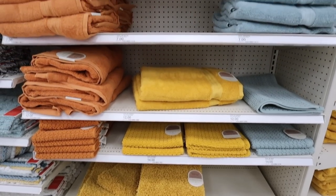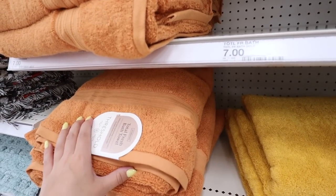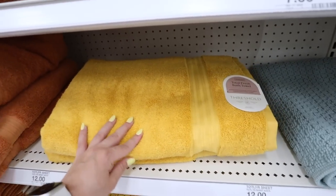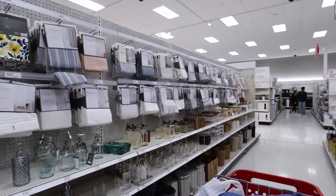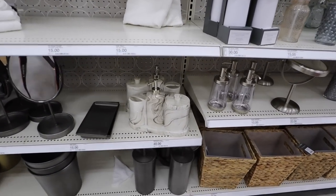They have lots of new fun colors. This orange is so nice. It's not like a pumpkin orange. It's less deep than that, but it's not like a bright, bright orange. Then they have mustard. These two are perfect for the fall. This blue color is also really pretty. They have tons of items in each color. This is an aisle I don't find myself in very often, but when I do, I'm always pleasantly surprised.